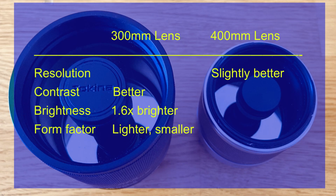photography such as wildlife. So in summary, I would say the 300mm lens is the better choice in almost every way. It is easier to focus, it is brighter, it is smaller and very lightweight. The 400mm lens has slightly better resolution, but it is not noticeable in the images. Unfortunately, the 300mm lens is no longer produced and can probably only be found on the second-hand market, while the 400mm lens is available. If I had to choose between the two, I would pick the 300mm lens.